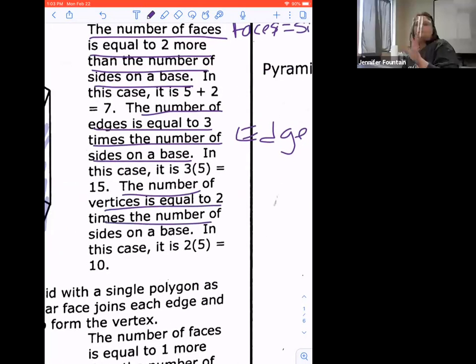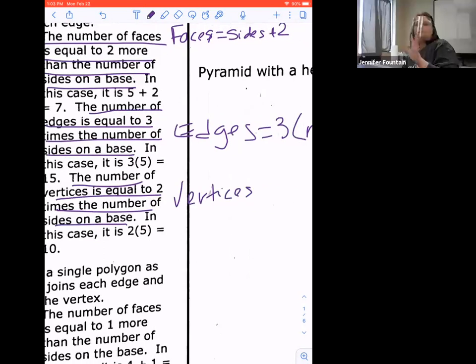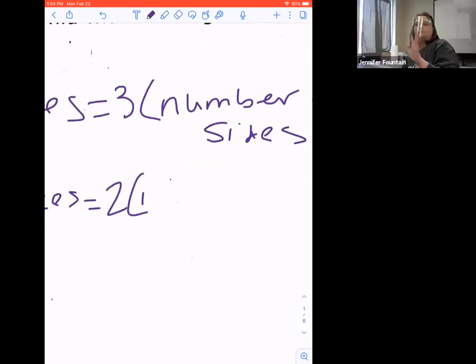Vertices is 2 times the number of sides on the base. So underline the number of vertices equals 2 times the number of sides on the base. I'm going to use parentheses for times: vertices equals 2 times sides on base. Okay.